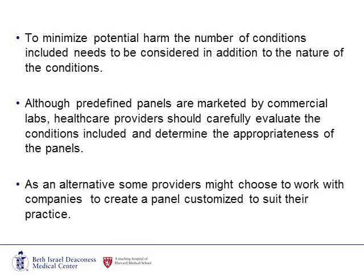And ACOG states that although predefined panels are marketed by commercial labs, each has a set of different panels that they offer, that healthcare providers should carefully evaluate the conditions included and determine the appropriateness of the panels, that the largest panel offered is not necessarily the best, and that even some of the smaller panels may include conditions that may not be in a patient's best interest to screen for. As an alternative, some providers might choose to work with companies to create custom panels to suit their practice.